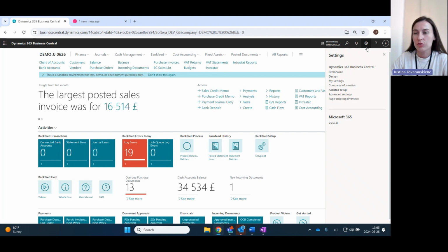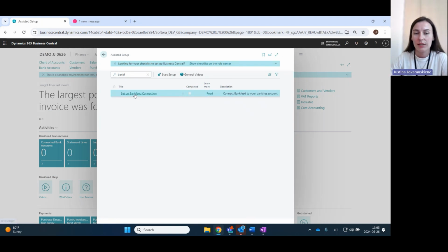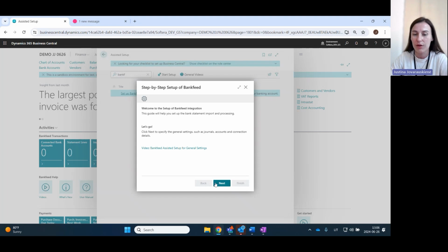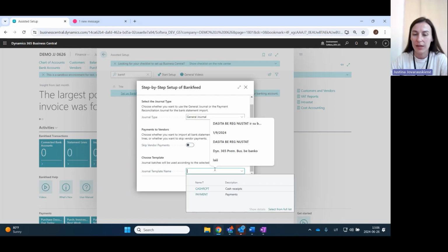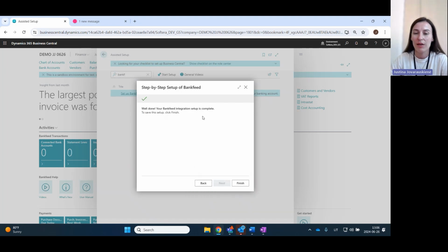So first of all, we need to press on settings, press assisted setup, and find here Bankfeed. Bankfeed setup, Bankfeed connection. And here we have a video of Bankfeed assisted setup, but we don't need it now because I will explain everything. We press here next. On this step, we need to select the journal template name where we would like to get statements. So here I will select cash receipt journals, and I will press next. As we see, Bankfeed integration setup is complete. I will press finish here, and we'll continue the Bankfeed setup with connecting bank accounts.